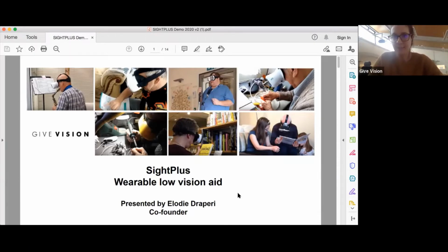We started Give Vision 7 years ago, and we wanted to use wearables. It started with an interest in the Google Glass. I don't know if some of you have tried it or know how it looks, but we were really interested in knowing if we could turn this kind of hardware into a low vision aid, which we basically realized we can't, because the screen on the Google Glass is quite small. So it's quite challenging to do any magnification on this kind of hardware.